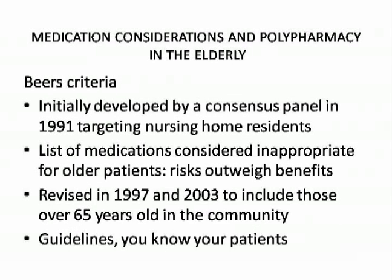So Beer's criteria. Beer's criteria was originally developed in 1991, and it was a list of medications that were decided to be inappropriate for use in older nursing home residents, so people over the age of 65 in nursing homes. Then it was revised in 1997 and actually in 2002, but published in 2003, and it was updated to include those people over the age of 65 but living in the community.